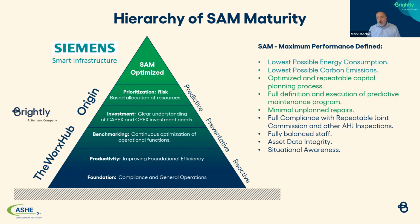As many of you have heard, we talked about Brightly as a software company. We are part of the Siemens family. And just to talk about that vision, everybody knows, or I think many people know, Siemens has a lot of technology solutions, building automation, building management, security, fire alarm, and so on and so forth. Ultimately, we want to connect all the way up to and including that data that's available through those advanced systems. So that helps you understand our relationship.